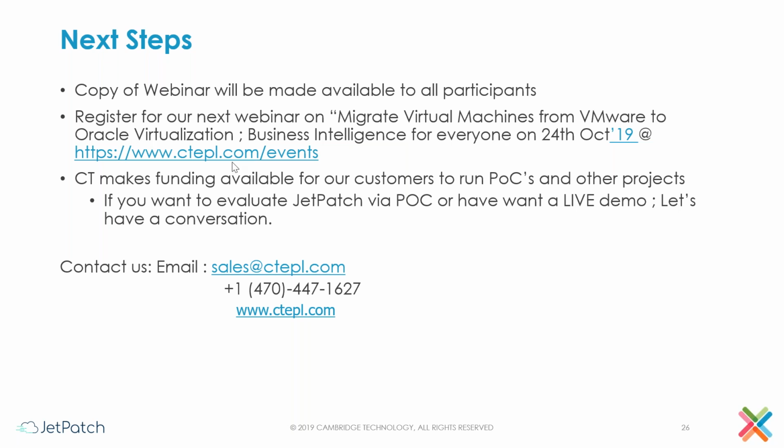And does JetPatch self-patch its own components? Yes, you can add JetPatch itself as an endpoint, and it will patch as well. And what if you don't have an ITSM like ServiceNow to use for maintenance plans and workflows? Does JetPatch have something that can be set up within the tool to create these?